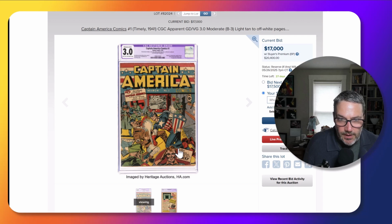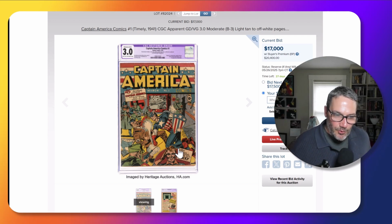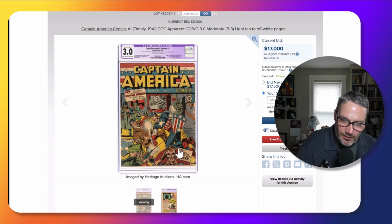Here's another restored Mega Key. This one isn't the best looking copy, so if you zoom in, you'll see some staining and some kind of funky paper loss. But again, it's a low-grade restored copy of Captain America Comics number 1. This is a great starter copy if you want to get into the top 10 of the Overstreet Price Guide's Golden Age Most Valuable list.